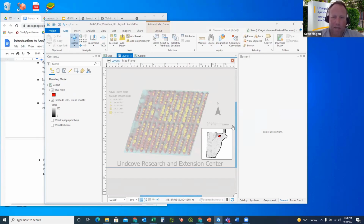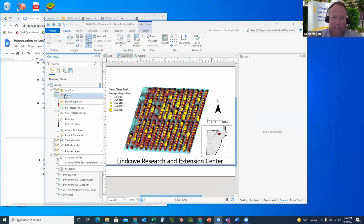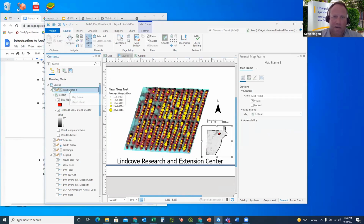There we go. Done. And then I can come back here, click on the layout here again. Oops. Oh, I have to deactivate. That's right. I have to go to layout, click close activation. Almost forgot about that for a second. And there we go. We have a map with a callout. We can also adjust that callout to get rid of the frame around it just by doing the right click properties and getting rid of the frame around it in your map frame.